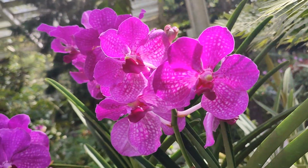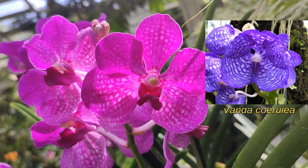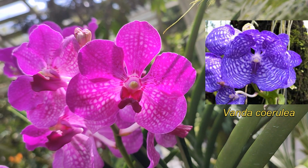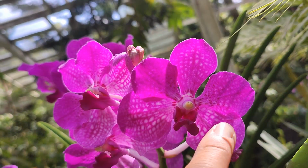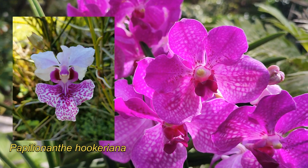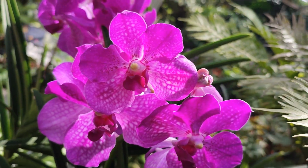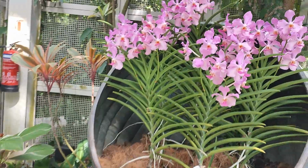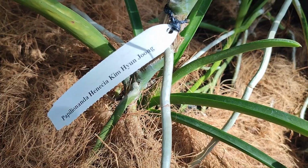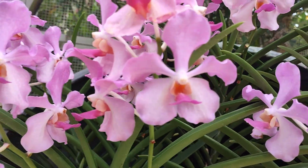Ooh, got no label though. I'm sure it has got a lot of cerulean influence, I can tell, but I'm not sure what else is in there. All these dots. Maybe it's got Hookeriana in there. Usually it passes on a lot of the dotted pattern onto its offspring. This one over here, Papilionanda Kim Hyung Jung. Don't know who it is, but okay, there we go.